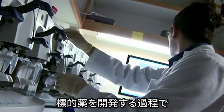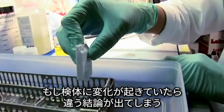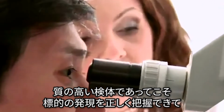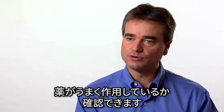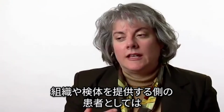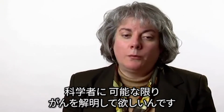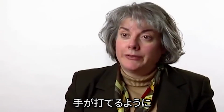Think about the drug target or drug discovery process. If the sample collection has been variable, it could certainly lead you down a wrong path. We need good quality samples so that we can understand the expression of our drug targets to identify whether or not the drug is working in the manner that we expect it to. As a patient who wants to donate their tissue or their biospecimen, we're trying to help science learn as much as possible about cancer so that they can do something about it.